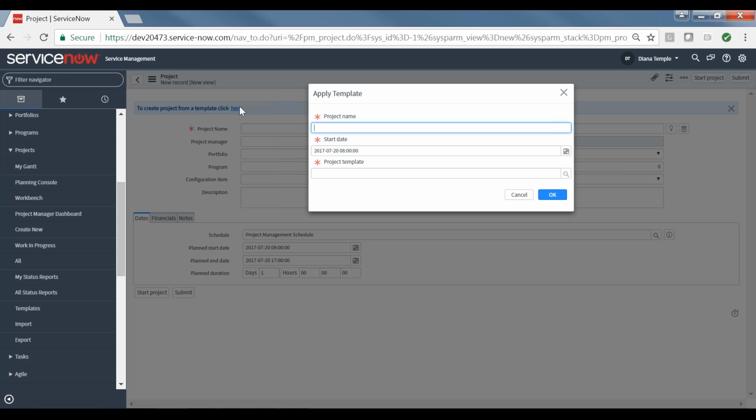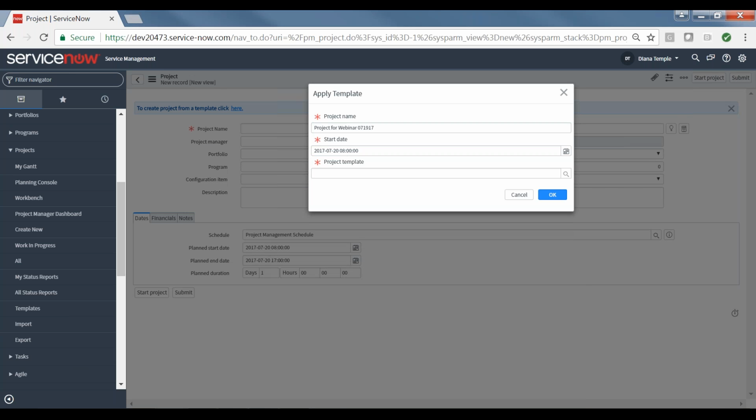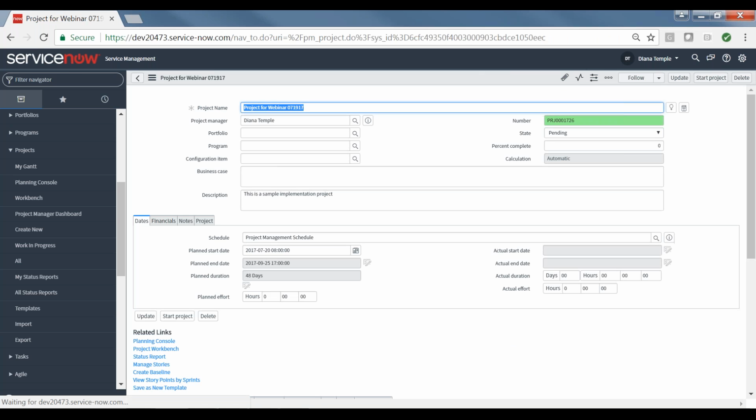So let's apply our template. I'm going to give our new project a name. I'm going to go ahead and let it default to today's start date. Going to select that template and then hit OK. So you'll notice some things that happen. We've got the project name that we just typed in. The project manager has been set as Diana Simple. That came over as part of the template. So you can use templates, project assignments if you wish.